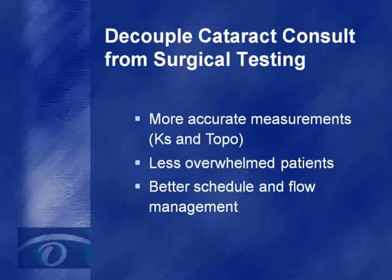Because at the time of a cataract consult, what's happened to that eye? The patient has been staring into a bunch of equipment. They probably have not been blinking regularly. They've had applanation tonometry done. They've had a variety of drops instilled into their eye. So their tear film and cornea may not be as healthy as when they walked into the office. So you're going to get more accurate measurements, especially for your K readings and topography readings, if they come back and they're tested once their eyes have not been at all interfered with.